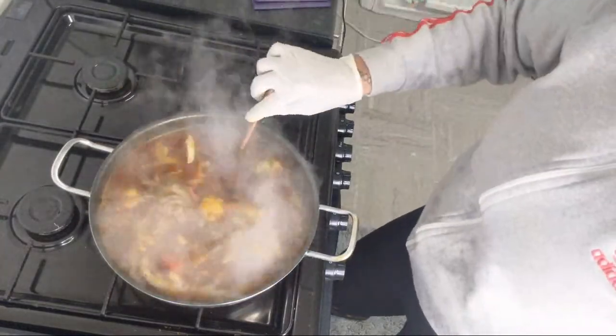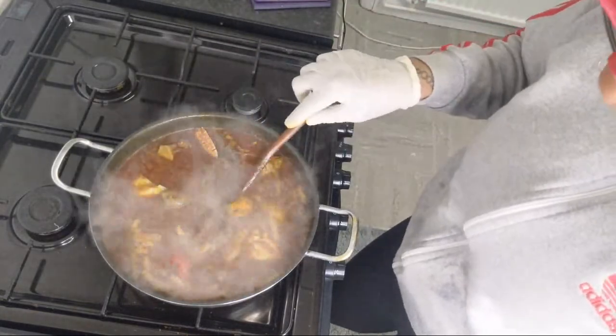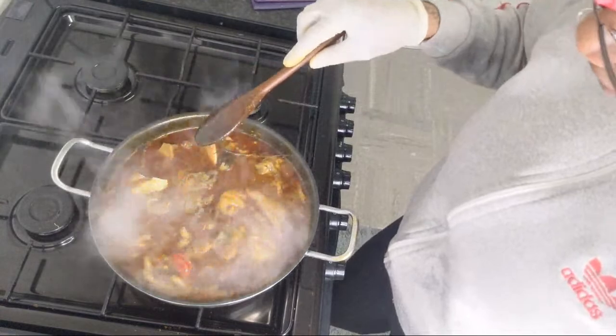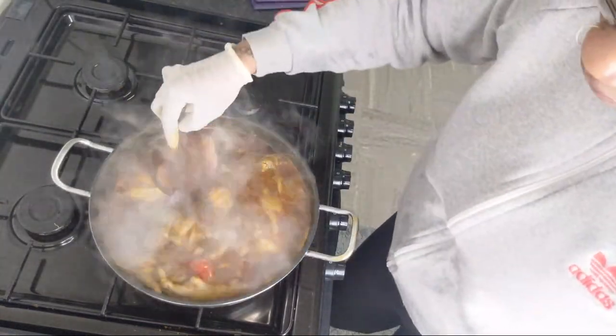Inside I put 3 Maggi and 4 scotch bonnet peppers. If you don't like hot pepper, you can leave it out. I also have goat meat, because I bought 1 kilo the other day.